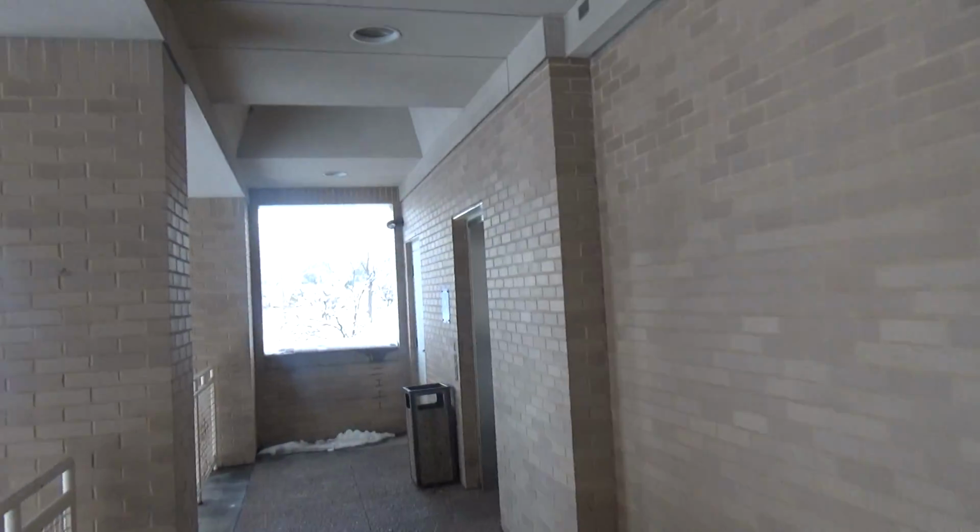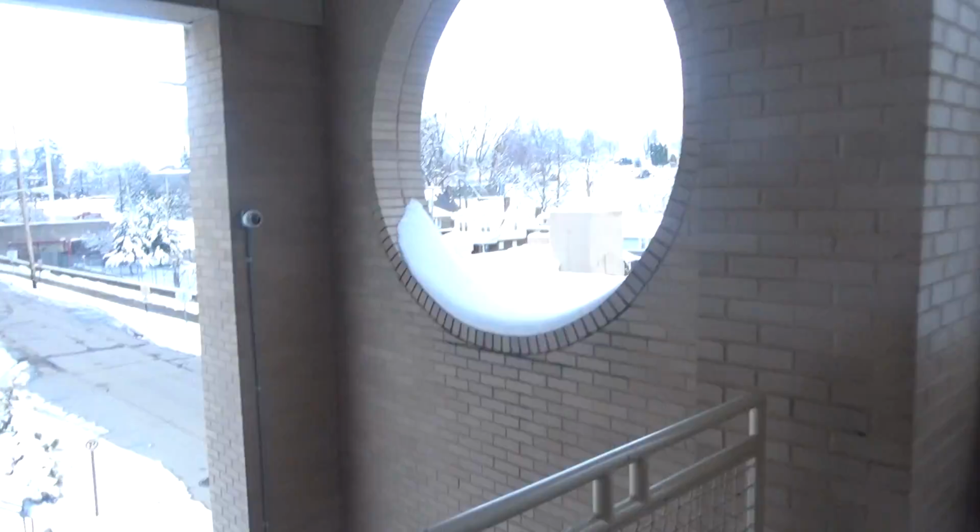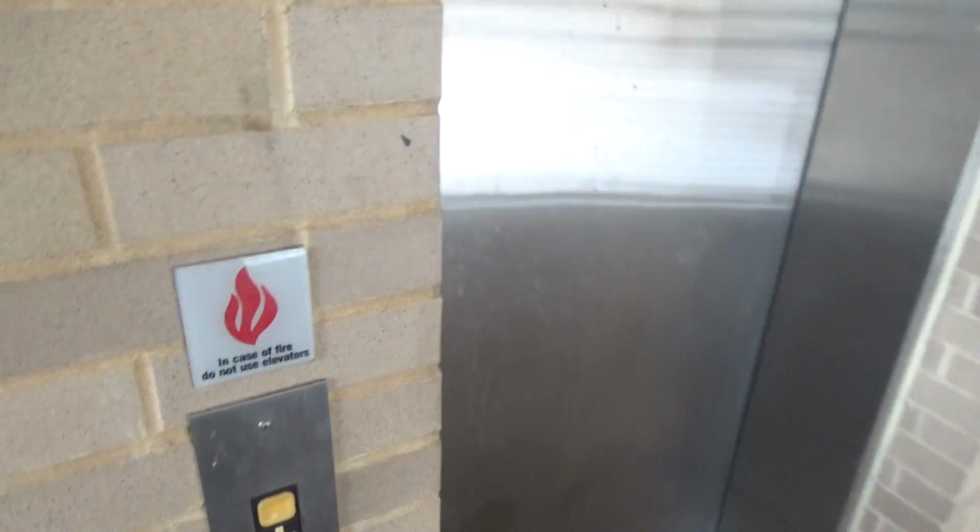This is the elevator at the Mount Lebanon T station in Mount Lebanon, Pennsylvania. It's another Dover. There's the light rail station. This elevator goes to the light rail station. It's another Dover impulse Oildraulic.